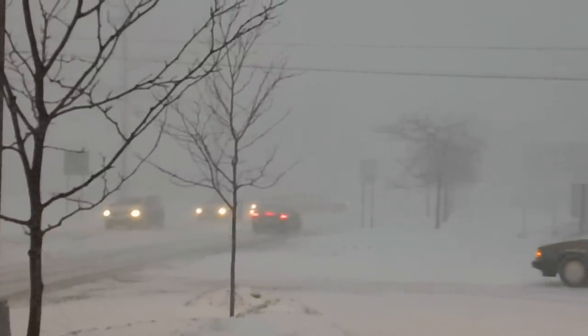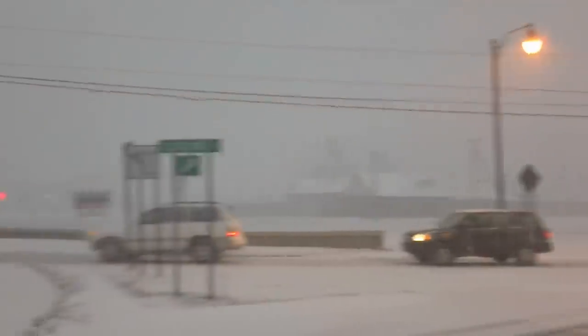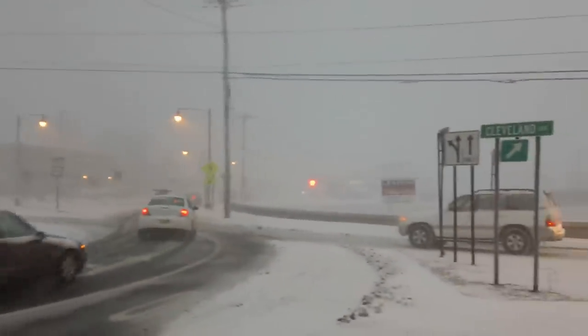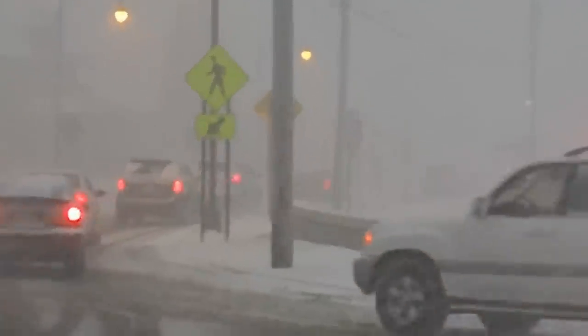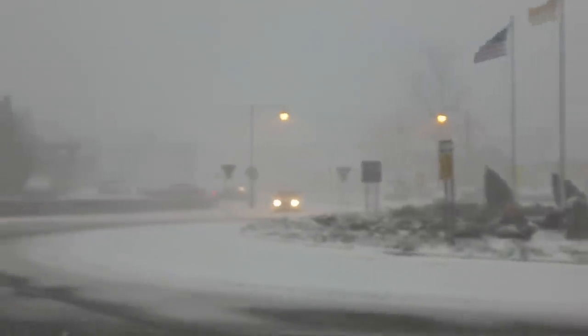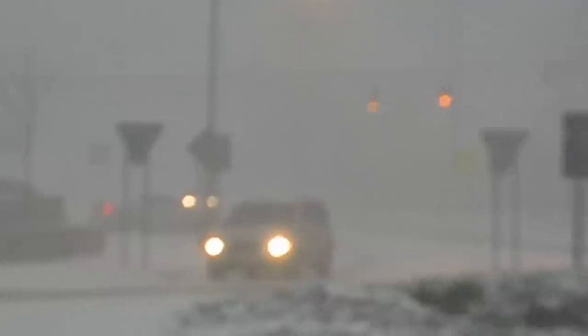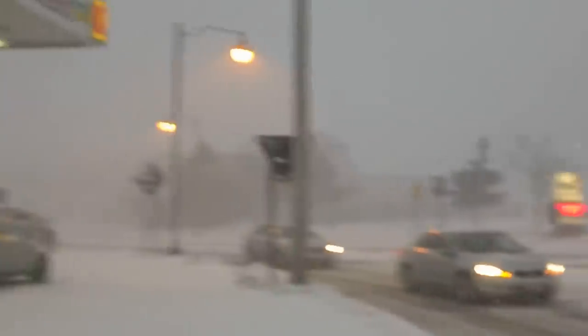This is looking down Cleveland Drive heading westbound. This is looking down Harlem southbound. This is Cleveland eastbound. And this is Harlem northbound.